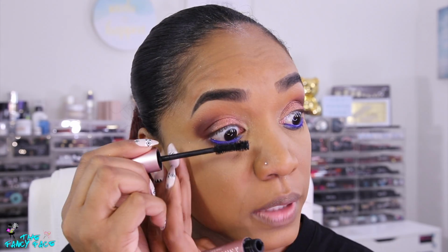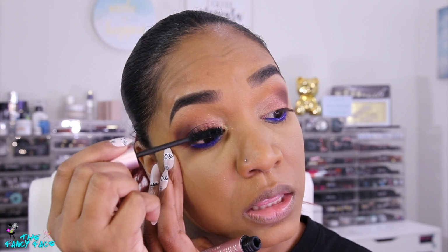Let's go ahead and do mascara. Are we doing lashes? I did lashes in the look that I posted, but I'm not sure what we're gonna do today. Should I use the lashes? They were really simple lashes and they did help to accentuate the eyes a little bit more. So, okay, we're gonna do lashes.